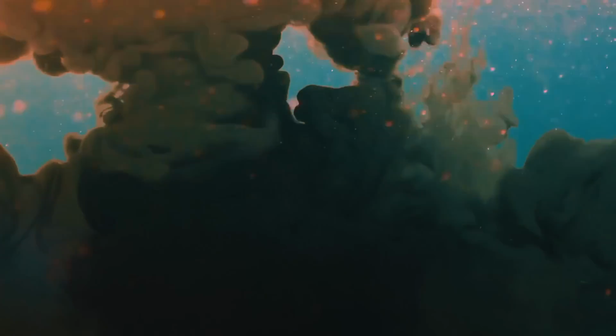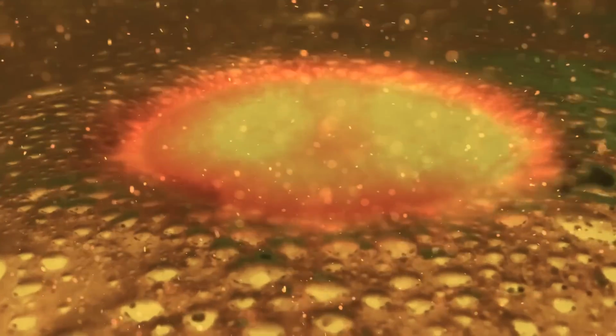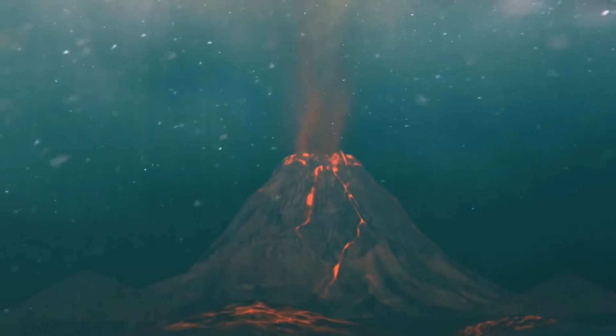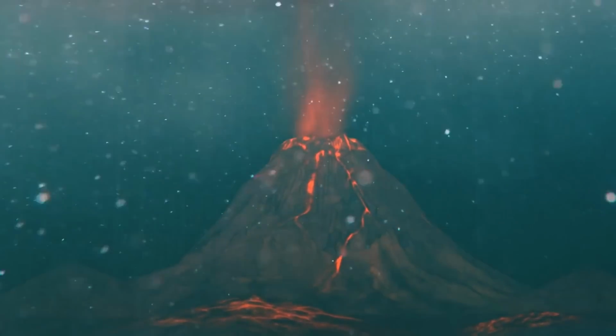A splash of magma shakes the ocean floor. Lava and ash erupt from the inside of our planet. It causes a release of destructive energy of incredible power. But thanks to the water, such a catastrophe can go unnoticed. More than 70% of the seismic activity associated with volcanoes occurs underwater, and almost no one notices it.